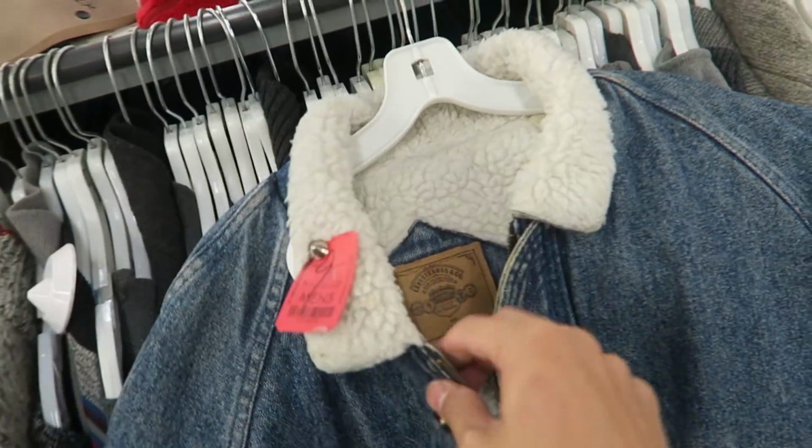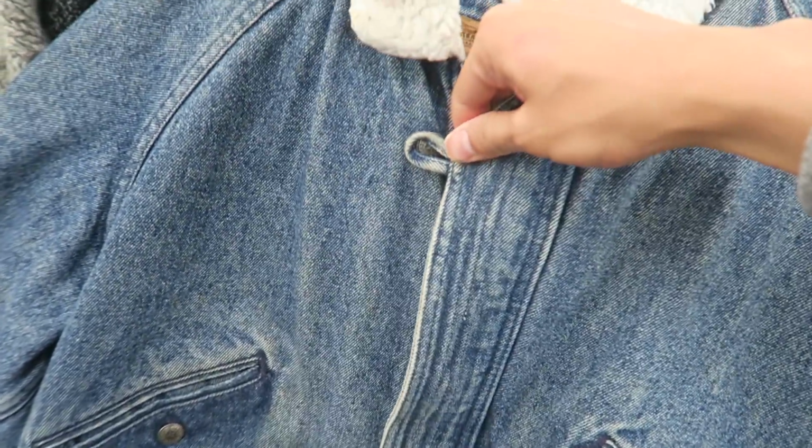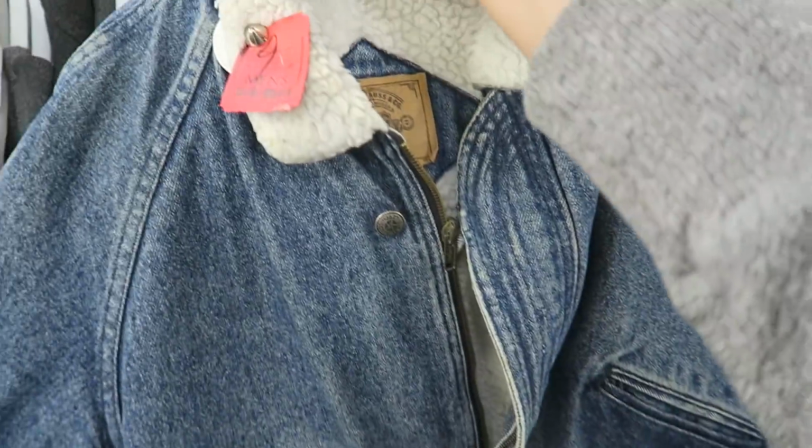Finally came across something that I'm actually gonna scoop. I found a vintage Levi's Sherpa, but this one looks a little different. It's got the tabs right here. Super clean. Made in USA, size large. For sure gonna pick this one up.